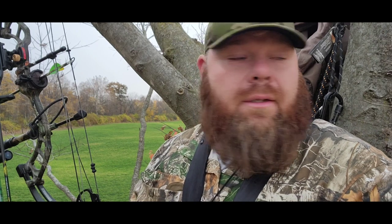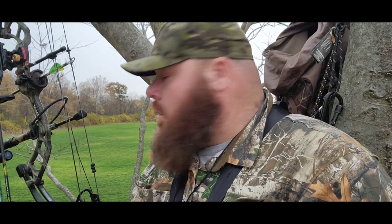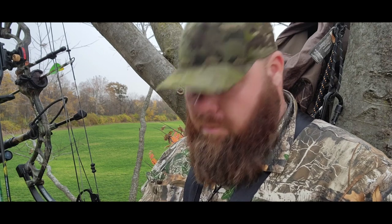Got about an hour left, so this is about the time of night, just when the sun's starting to go down. Of course, there's no sun today. I like to start rattling and calling now. I just got a slide tube call here, so it does everything from a fawn to a dominant buck. I don't try to sound like the biggest buck out here, but I try to sound like just a small, medium-sized buck, maybe a two-year-old.